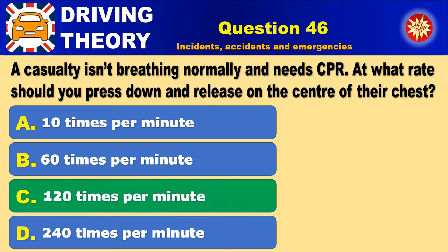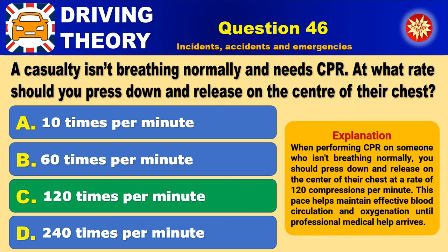The correct answer: C. 120 times per minute. Explanation: when performing CPR on someone who isn't breathing normally, you should press down and release on the center of their chest at a rate of 120 compressions per minute. This pace helps maintain effective blood circulation and oxygenation until professional medical help arrives.